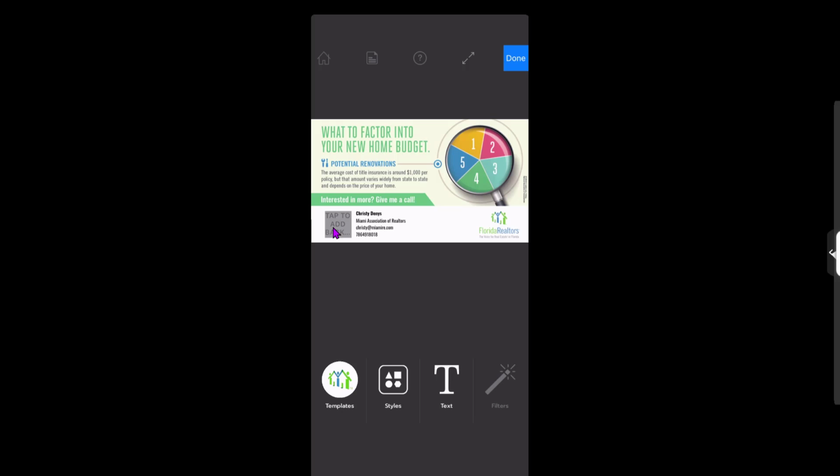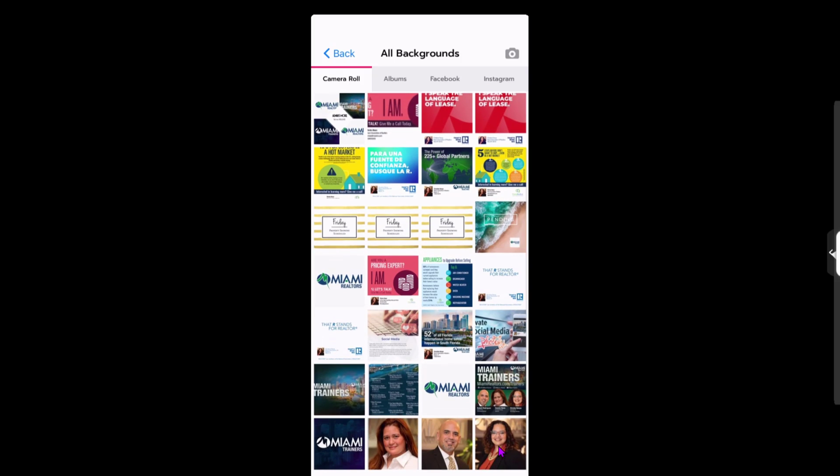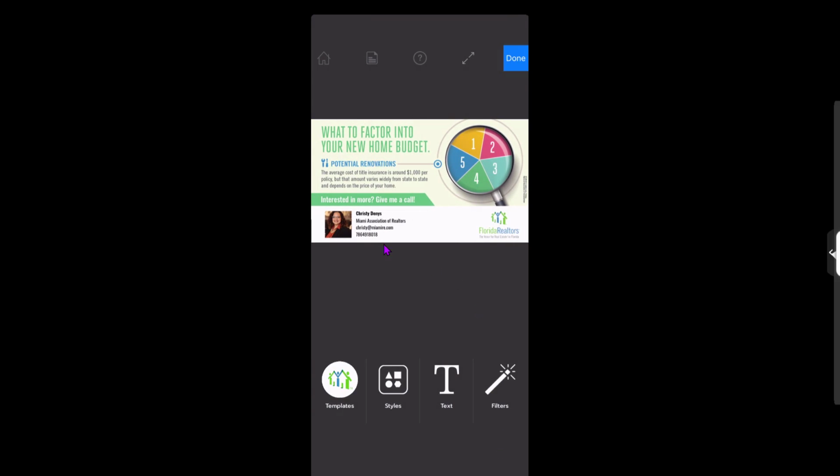From here, I can then tap right over here, add in a headshot. Let me scroll through here. I'm going to add myself. And now I'm inside of my image. Now, as you see here, I have Miami Association of Realtors with all of my information. I want to show you that you have additional options down over here.